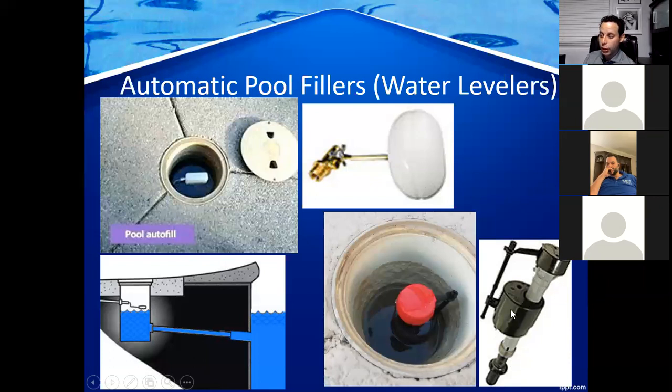This black part here is a float, and when this black part gets pushed up by the water level, it stops filling the pool. The automatic filler is simply a reservoir that is placed in the ground and has a port connecting it to the pool. In this picture, the water level inside the automatic filler well is the same level as the water in the pool. They equalize with each other. Then when this float mechanism falls down, it opens up the house water supply to the pool and fills the pool up. And when the water level gets high enough, it pushes this float mechanism up and stops the flow of water. Okay, pretty straightforward.